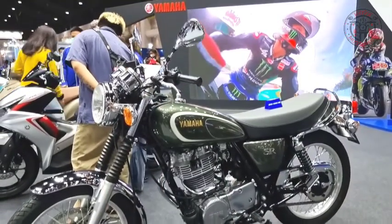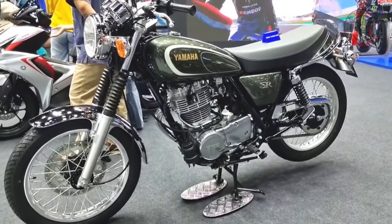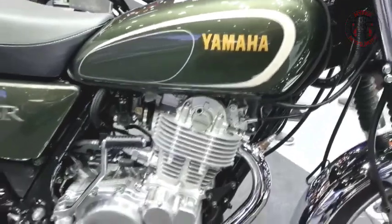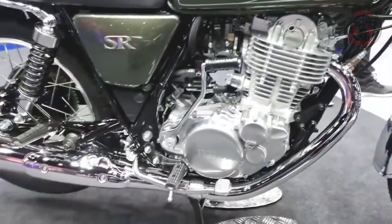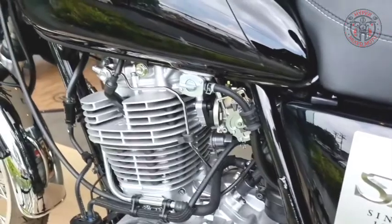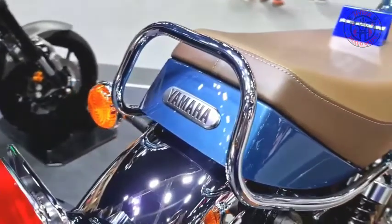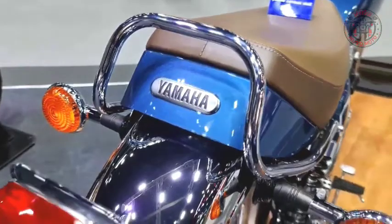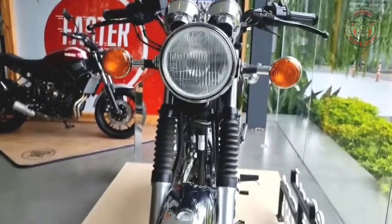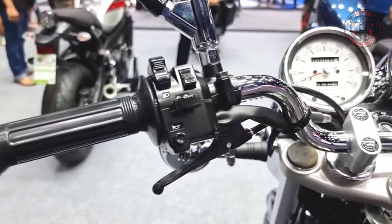Yamaha has officially announced that the SR400 is to cease production, and the Iwata factory is sending it off in style with a limited final edition of the motorcycle. The SR400 won a legion of fans both at home and abroad in its 43 years of manufacture.